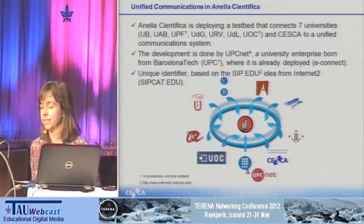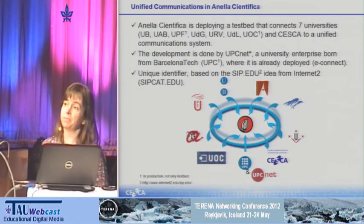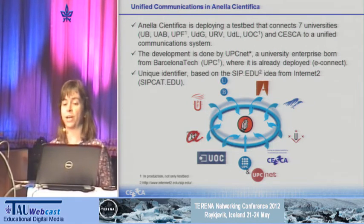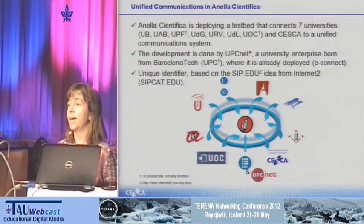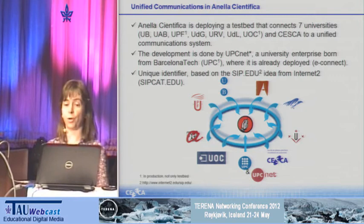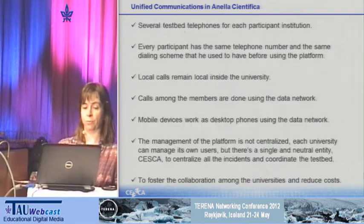It's a testbed that connects 7 universities and CESCA to a unified communication system that has been developed by an 8th university called UPCnet, or Barcelona Tech. UPCnet is a university enterprise born from Barcelona Tech, and they are already using it. It's called eConnect. And the idea is to have a unique identifier. The email address is a unique identifier, mostly based on the zip.edu project, the zip.edu ID and architecture from Internet 2.